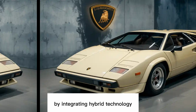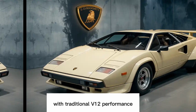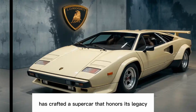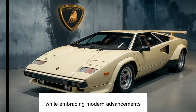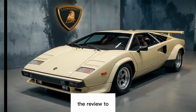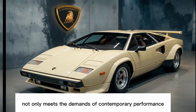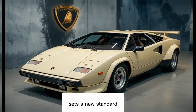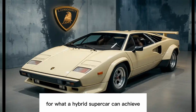By integrating hybrid technology with traditional V12 performance, Lamborghini has crafted a supercar that honors its legacy while embracing modern advancements. The Revuelto not only meets the demands of contemporary performance enthusiasts but also sets a new standard for what a hybrid supercar can achieve.